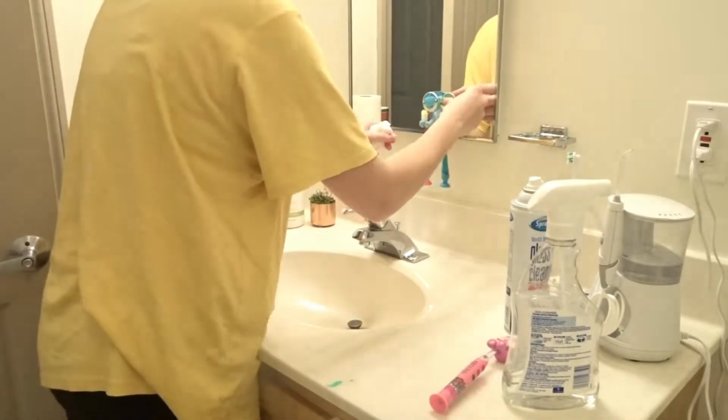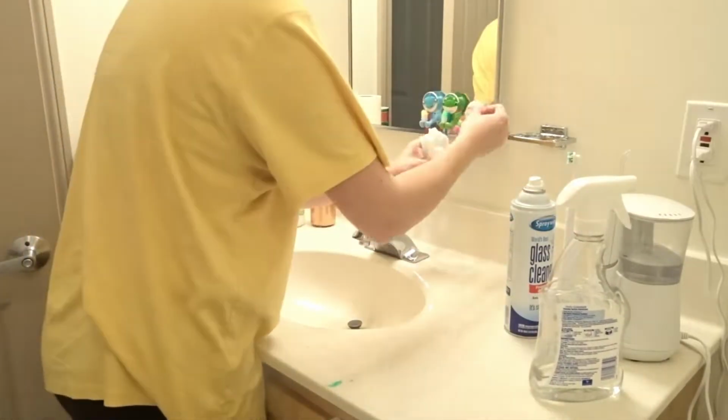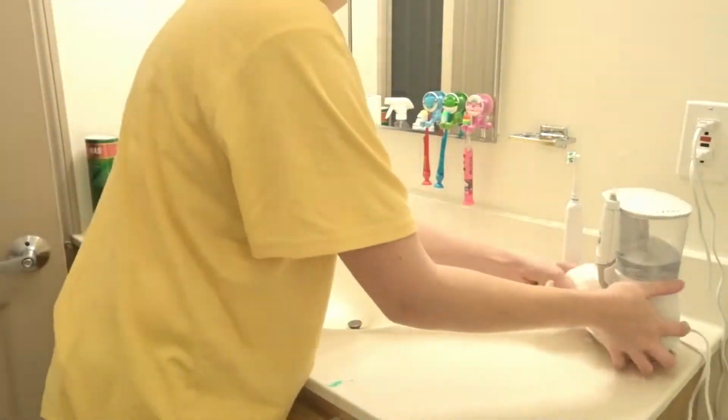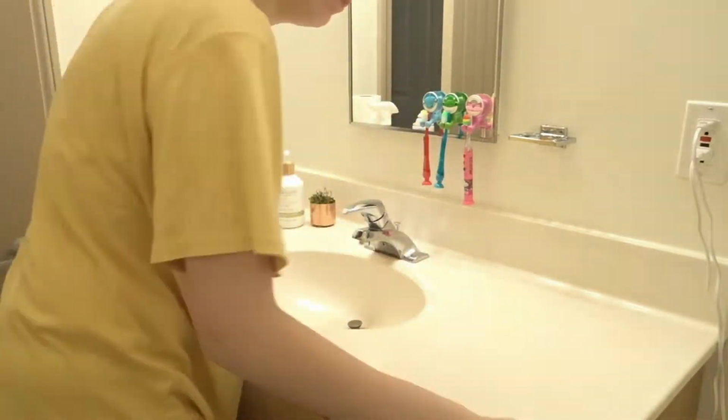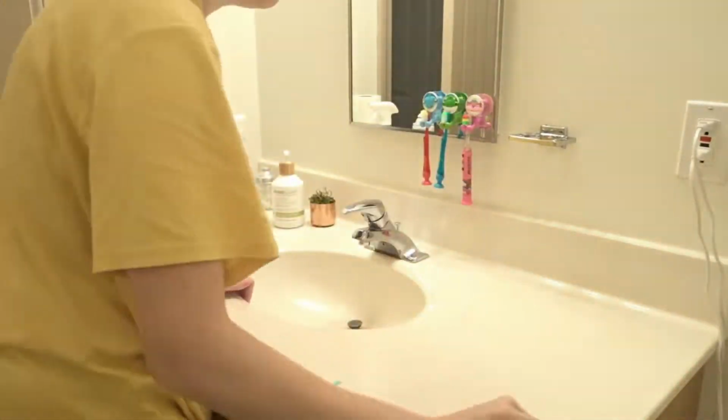I wanted to make sure that all of the toothbrush handles were nicely disinfected. We had recently been a little bit sick the past few weeks, and so I wanted to make sure everything was nice and clean and de-germified.